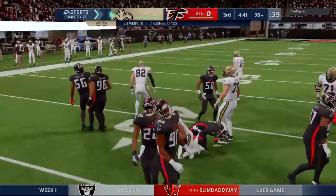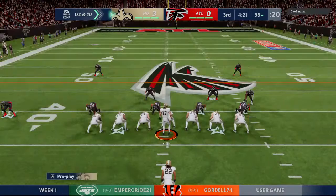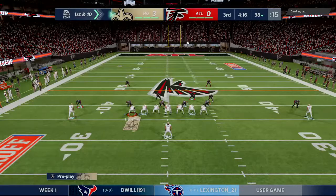First down at about the 38. Give him the third down conversion, 5 yards on the play. So here's a first and 10 at the 38. First down, Saints.